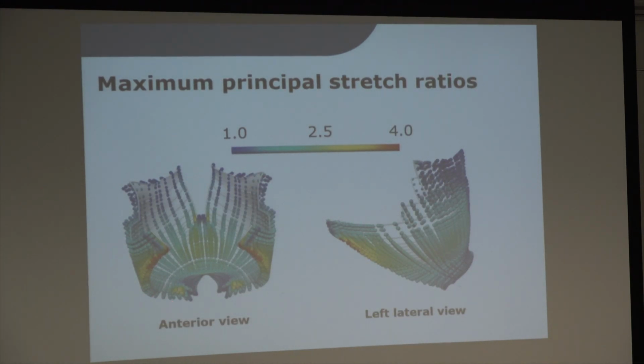This is the distribution of the maximum principal stretch ratios of the LA muscle. We can see that the stress concentration is really as what we expected, where the muscle inserts into the pubis. So when the stresses at these positions are too high, the muscles can be potentially torn off from their insertion. And this injury is clinically known as a vaginal injury. Another potential site of injury is where the caudal lateral aspect of the levator ani muscle inserts into the perineal body. And this is clinically known as the perineal tear.